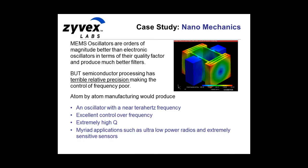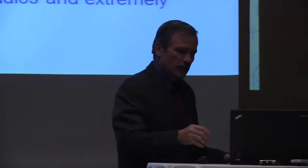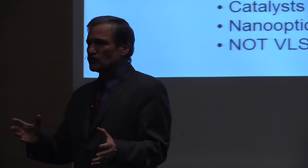But the problem is, with plus and minus 5%, to first order, the control of the frequency of your oscillator is controlled by the size. So if you don't have better than plus and minus 5% control of the center frequency, you've got a problem. People are finding ways around it, but if we can make much better precision and much smaller, we believe we can get higher Qs, better control of operating frequency, and better devices that way. Another thing that we could do that's of extreme value, now this, I haven't beat on this too hard, but my process is a very, very low throughput process.